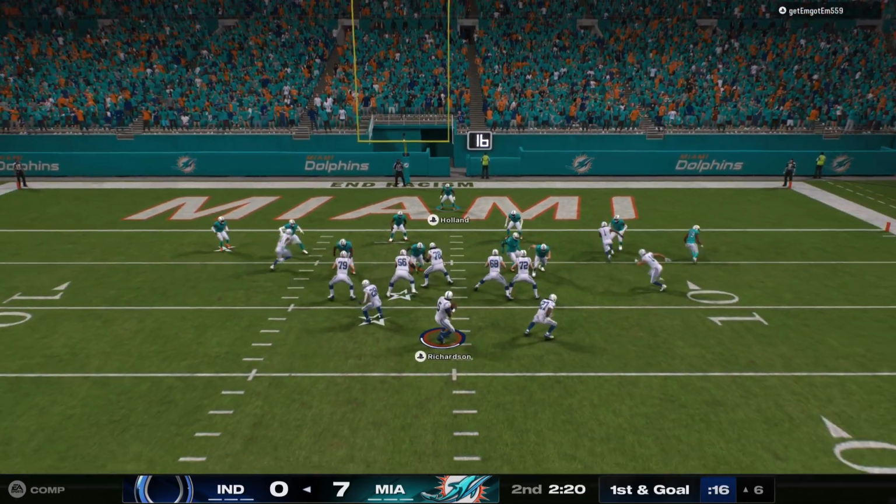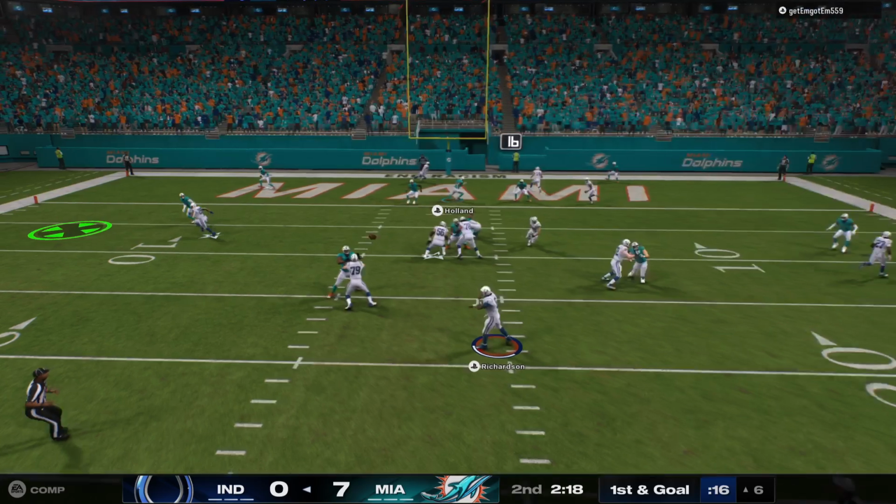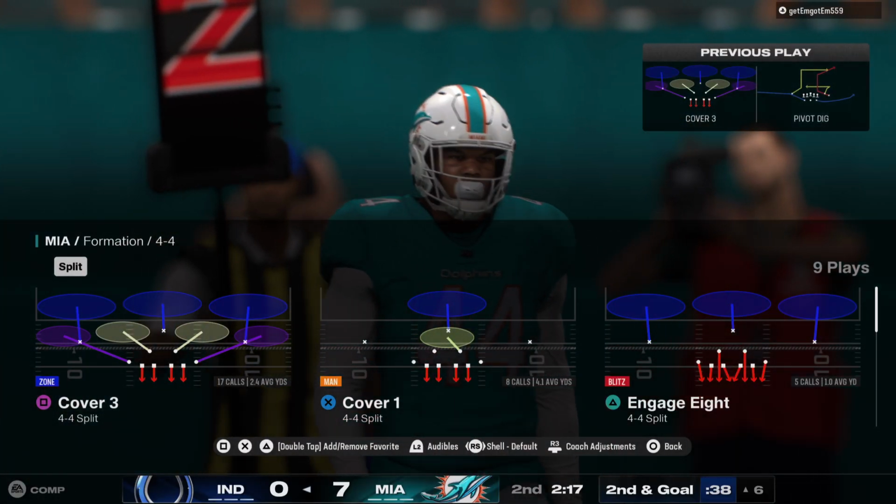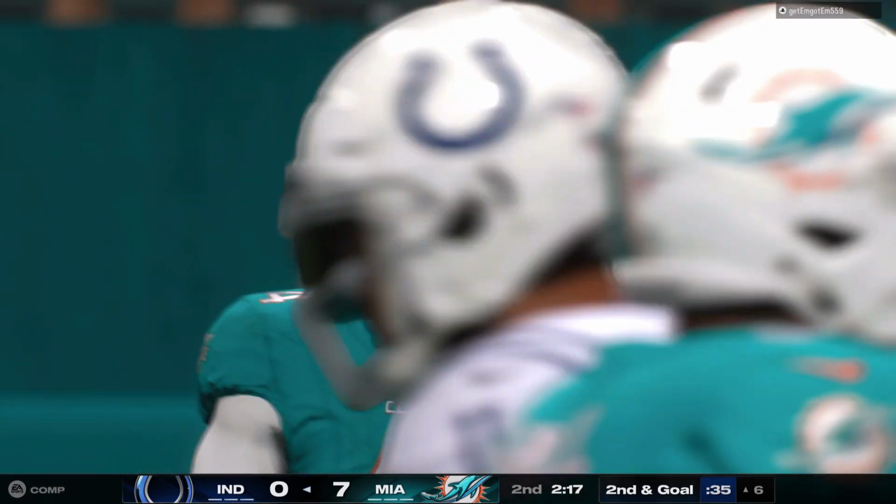Let's go now. Richardson looking to throw. That one tipped, and it's incomplete. Well, good hands there defensively. And second down.